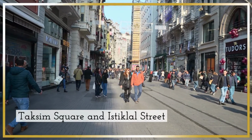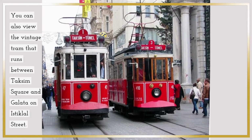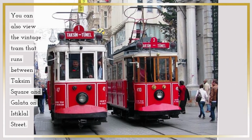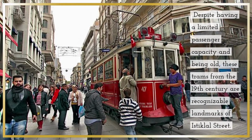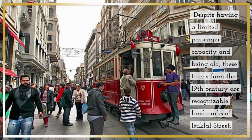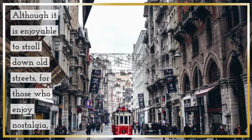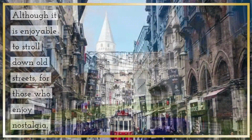Taksim Square and Istiklal Street. You can also view the vintage tram that runs between Taksim Square and Galata on Istiklal Street. Despite having a limited passenger capacity and being old, these trams from the 19th century are recognizable landmarks of Istiklal Street. Although it is enjoyable to stroll down old streets, for those who enjoy nostalgia.